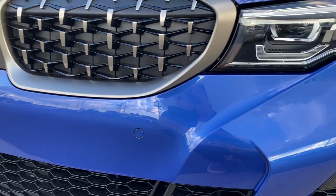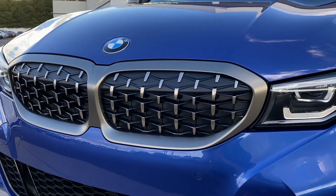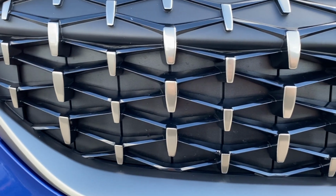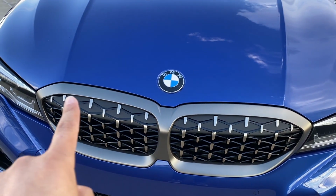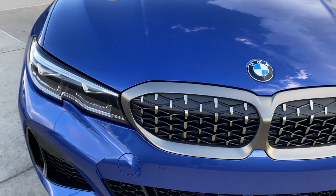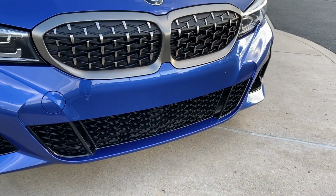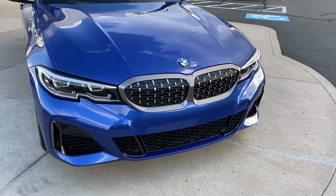More sensors right here on the front bumper, and here is the grille. Of course this is the BMW kidney style grille. Just love the way it looks, and actually there are some grille shutters that will open or close whenever the engine needs more air inside. And you could actually get a package that gives you gloss black around the kidney grilles, but overall I just love the way this grille looks. And overall the front bumper looks very aggressive, and this is functional of course at the bottom. And overall the look of this BMW just looks amazing.